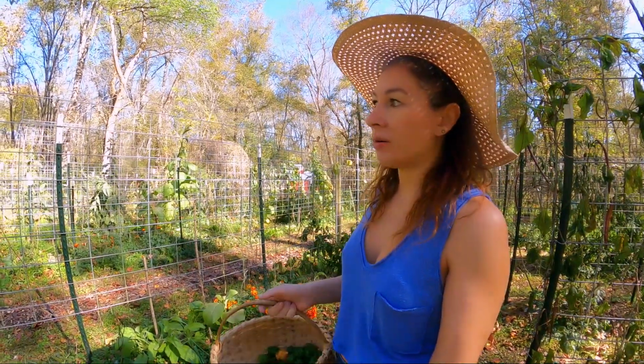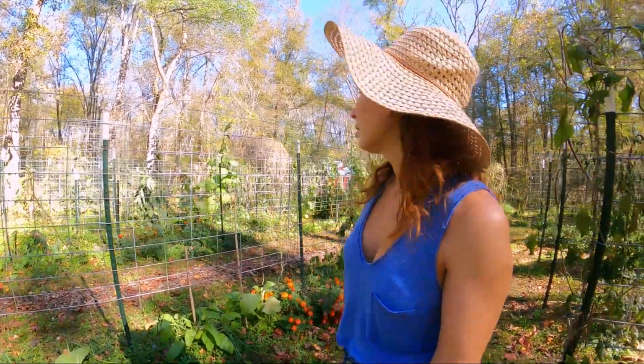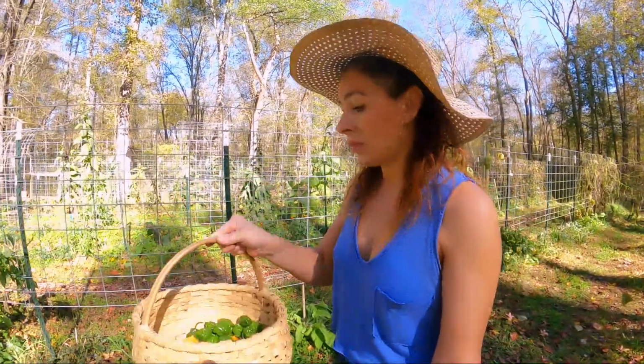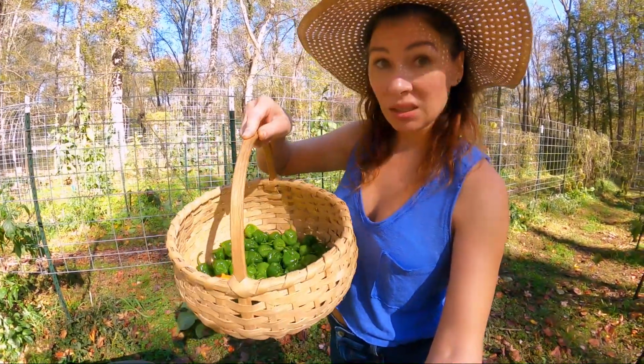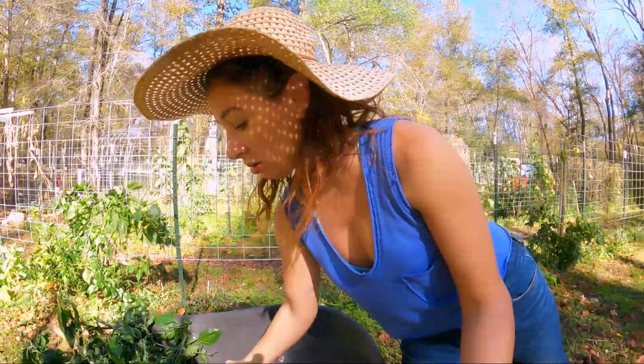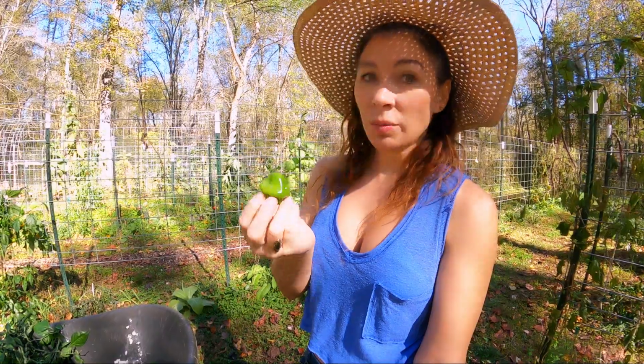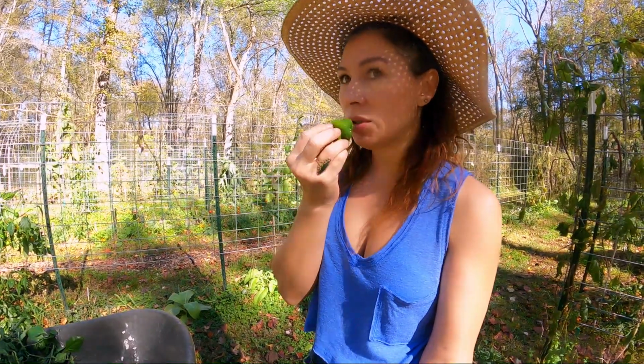All the tobacco, just throw in a pile somewhere. And I'll be making some ferments with this. I've never made a ferment out of green peppers. It won't be as spicy. I'm curious.